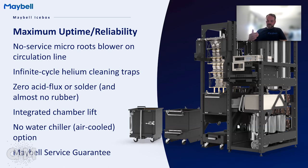But when the rubber hits the road, there are fundamental changes that need to be made to a system to allow it to run for years without you having to worry about leak checking, about replacing apex seals, about things that fail on dilution fridges too often. One of those is we've gotten rid of the scroll pump from the circulation line and replaced it with a micro roots blower that can offer decades of maintenance-free operation.